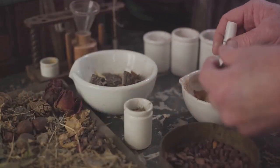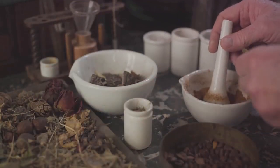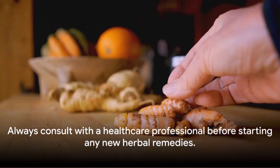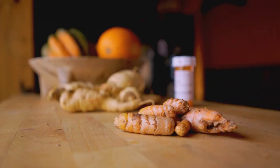Each of these has a storied history in traditional medicine, offering potential health benefits even today. Remember, always consult with a healthcare professional before starting any new herbal remedies.